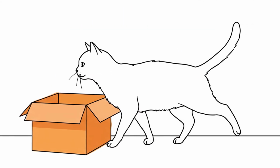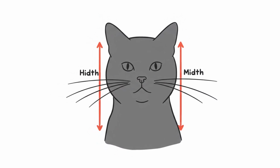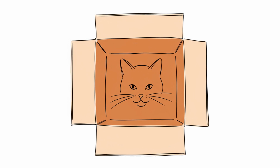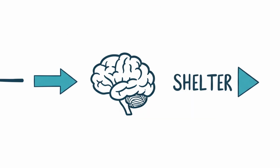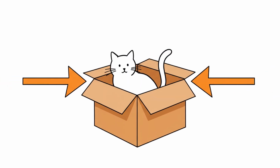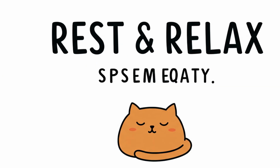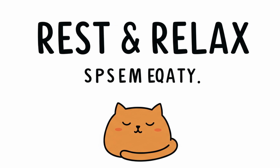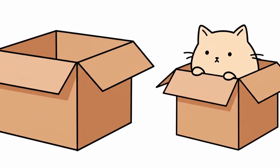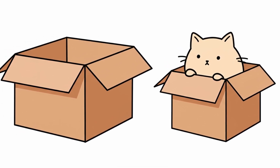Something else happens the moment the cat steps inside the box. A cat's whiskers span, roughly, the same width as the cat's own shoulders. They function as a live measuring tool. As the cat moves into a tight space, the whiskers send a continuous signal. Tight but navigable, the same signal the nervous system maps to shelter. And the pressure of the box walls against the cat's sides triggers something else. The body's rest and relax response. Touch sensors in the skin detect the pressure, and the nervous system settles. This is likely why cats consistently choose the tightest available box. Not the biggest, the tightest.